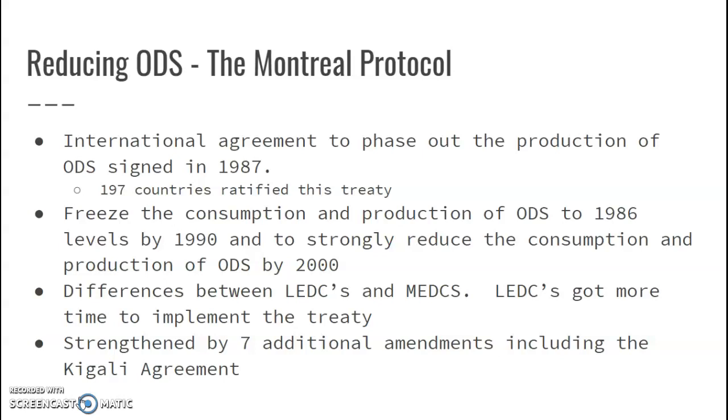Main points of this treaty was to freeze the consumption and production of ODSs to levels before the protocol was signed by the year 1980. And there was mixed results with that. And to strongly reduce the consumption and production of ODSs by the year 2000. It's been strengthened because there were some weaknesses in that initial agreement 7 different times. Some of them are topic specific and some of them are more general, but they've been strengthened 7 times with additional amendments, including the most recent, which is the Kigali Agreement.